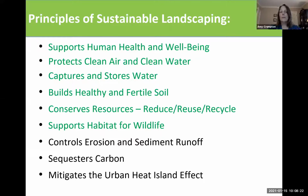So the idea for these techniques and these methods will be that you'll help to support human health and well-being. You'll protect clean air and clean water. You'll capture and store water. You'll build healthy and fertile soil. You'll conserve resources. You'll support habitat for wildlife. You'll control erosion and sediment runoff. You'll sequester carbon, and you'll mitigate the urban heat island effect. Yeah, your yard is going to help do all this, okay?